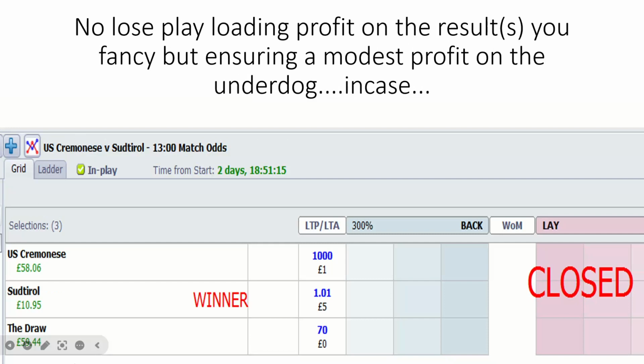No-lose plays. I love a no-lose play because you can't lose. What I like to do is, well, you've got a number of options. I call them options at exit. You've got to weigh up the amount of time left, the in-play stats, etc. But what I tend to like to do, if I fancy one side, is to load profit on them, whilst ensuring a modest profit on the underdog, or the worst case scenario result.